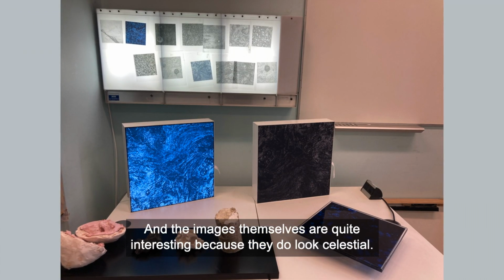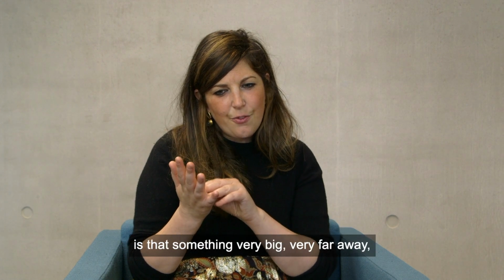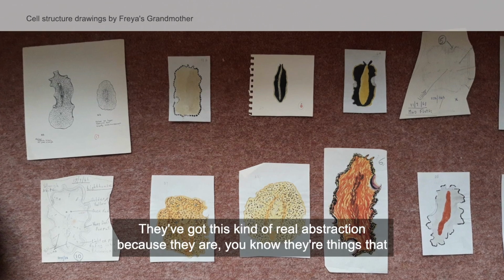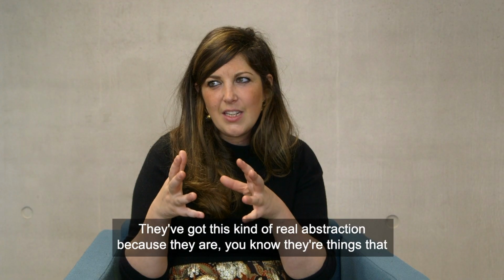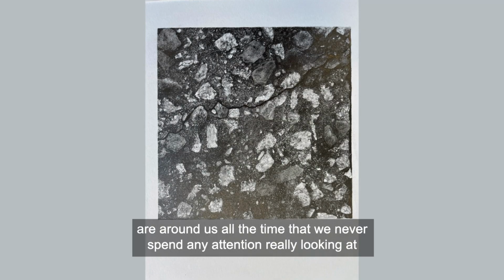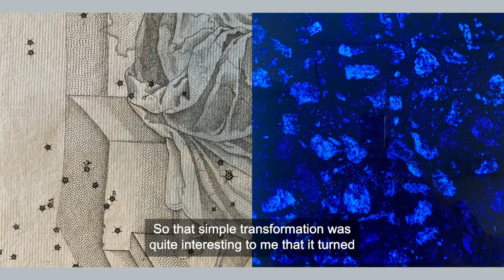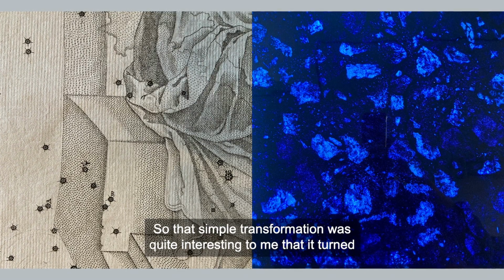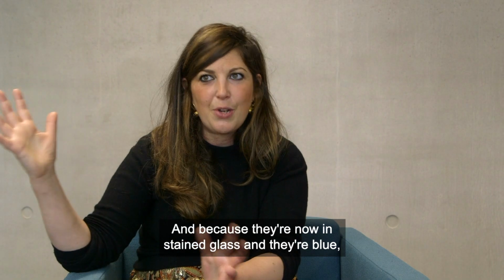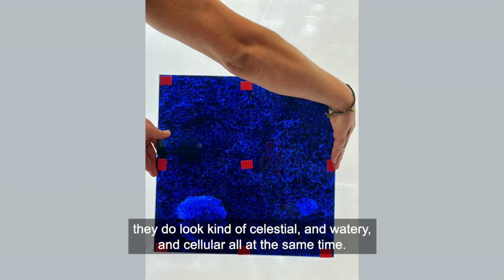And the images themselves are quite interesting because they do look celestial. You're looking at bits of chewing gum and thinking, is that something very big, very far away? Or are you looking at cell structures under your skin? They have this real abstraction because they are things that are around us all the time, that we never spend any attention really looking at. They take days to draw because it's just days of looking, really. So that simple transformation was quite interesting to me, that it turned into something at once very familiar and very unfamiliar. And because they're now in stained glass and they're blue, they look celestial and watery and cellular all at the same time.